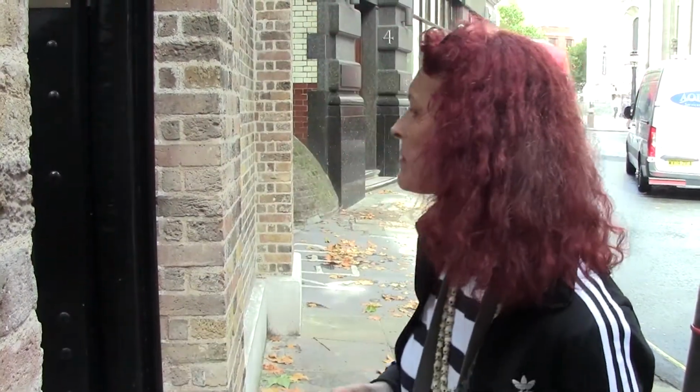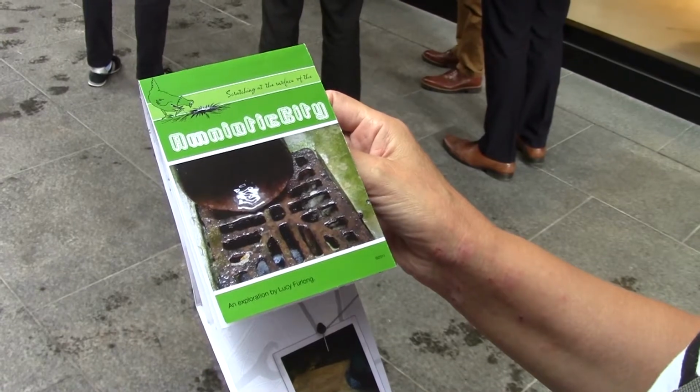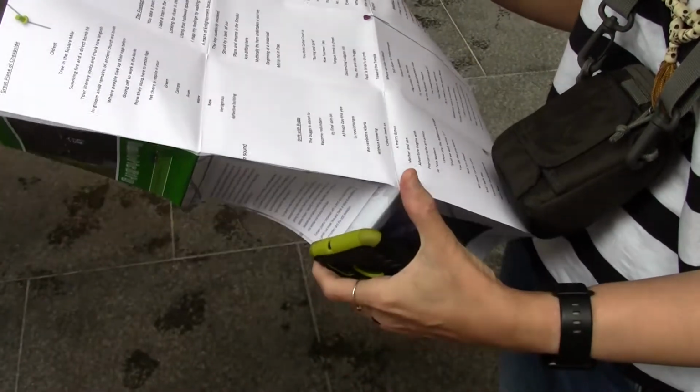Anyone with a copy of the map can walk around in that space and read the poems where they were written. You can pinpoint pretty much where most of the poems were written, and you can go and read them in that space.